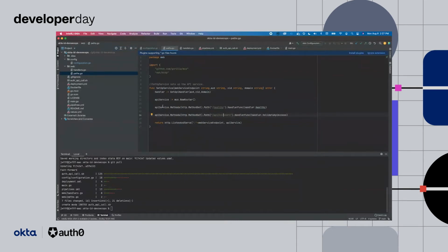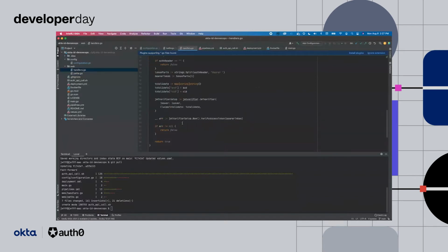Next thing I'm going to do is look at this code. This sets up our APIs themselves, so it's, again, very simple. We have an API here for healthz, which just provides a health check on the application. But the one that we'll be testing is this API, v1/users. So if a GET request comes in for this API, we have a handler for that. And that handler is this validate API access.